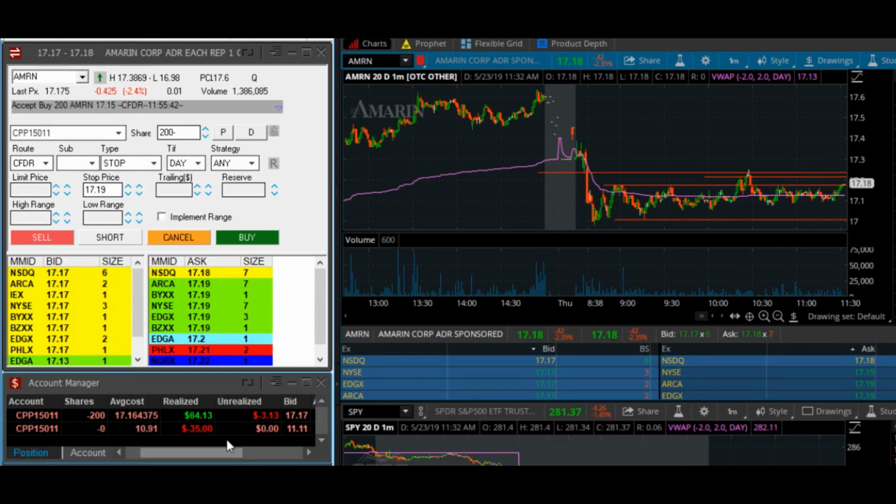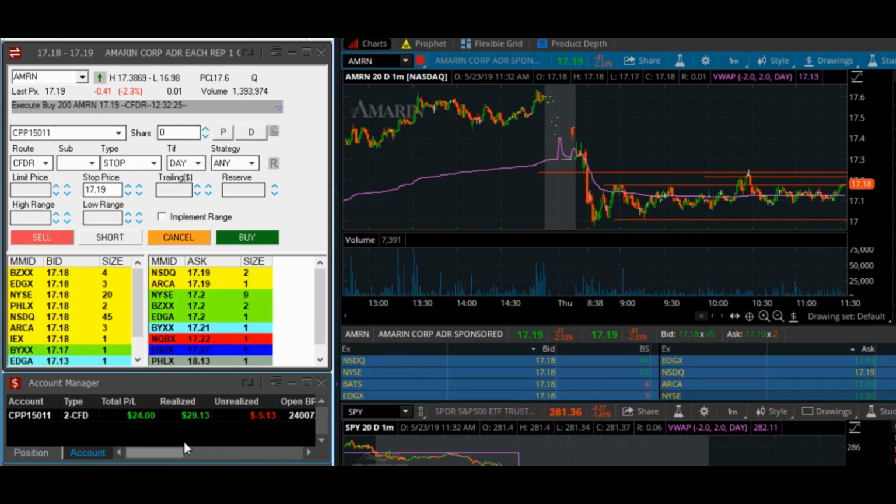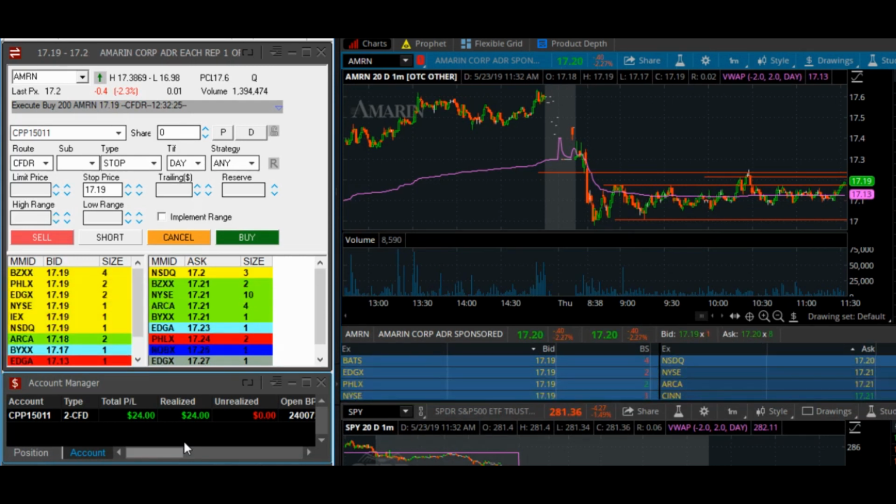And so after this trade, I should be up roughly $23 or so on the day, which is definitely an improvement from where I was previously in this trade. But like I said, I still think I made some mistakes here. There I go. I just got stopped out. I'm up $24 on the day, and so yeah, I definitely think I made some mistakes today.